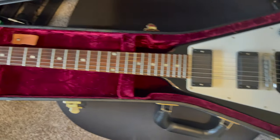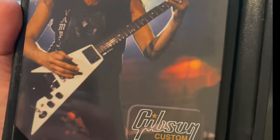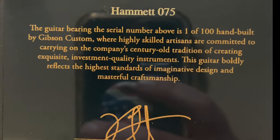When I did get it, it did not have the gaff tape on it that the custom shop put on, so I'm sending it back to Gibson to have them put the gaff tape on that Kirk put on his guitar, so it's legit again, instead of me doing it and not being Gibson correct.